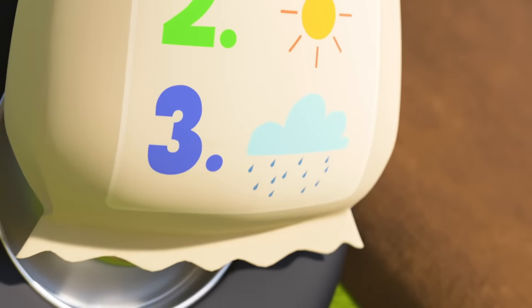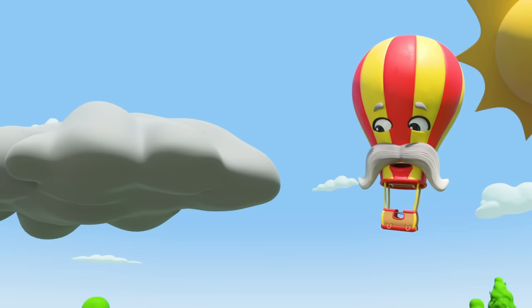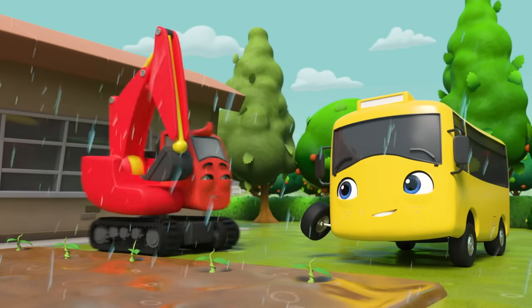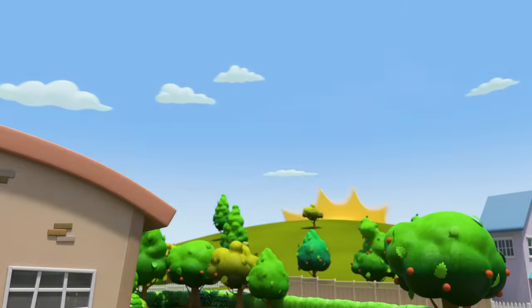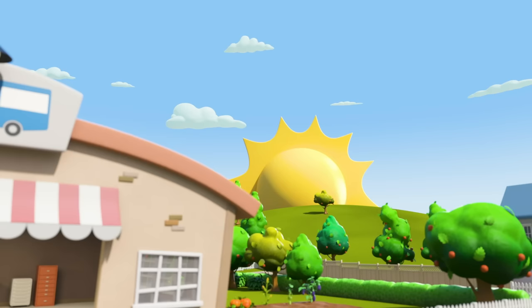Now, step three. Rain? Looks like another job for Monty. He's hopping on the cloud and perfect! Now they just have to wait for the seeds to grow. Many days pass. The plants get bigger.